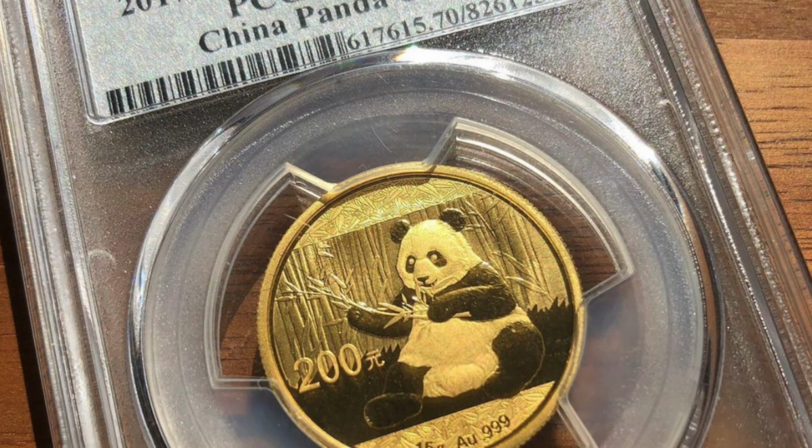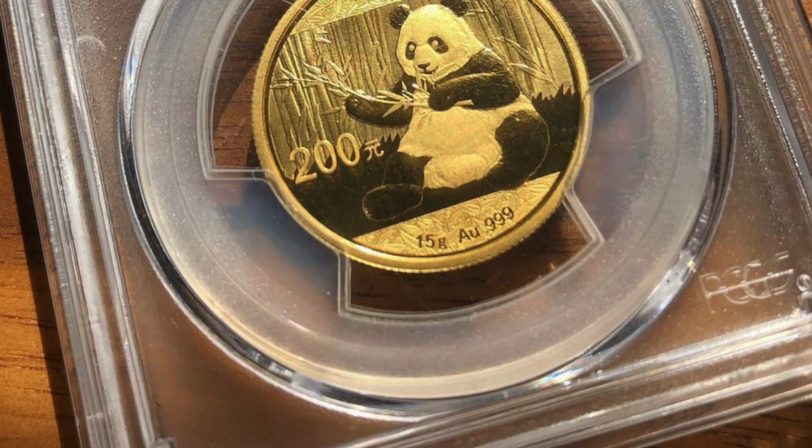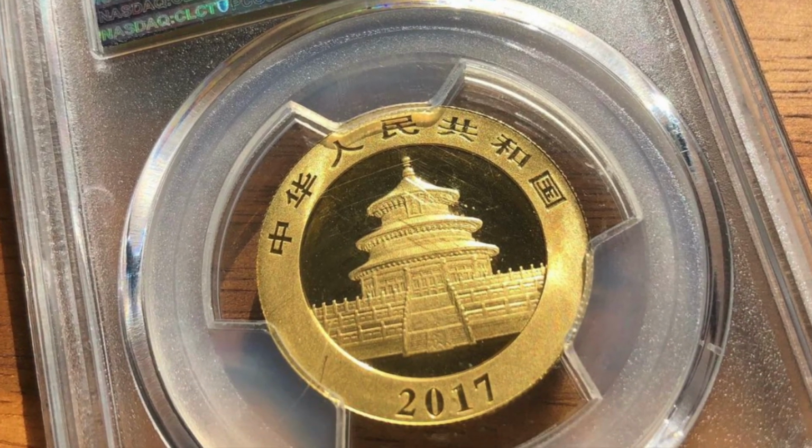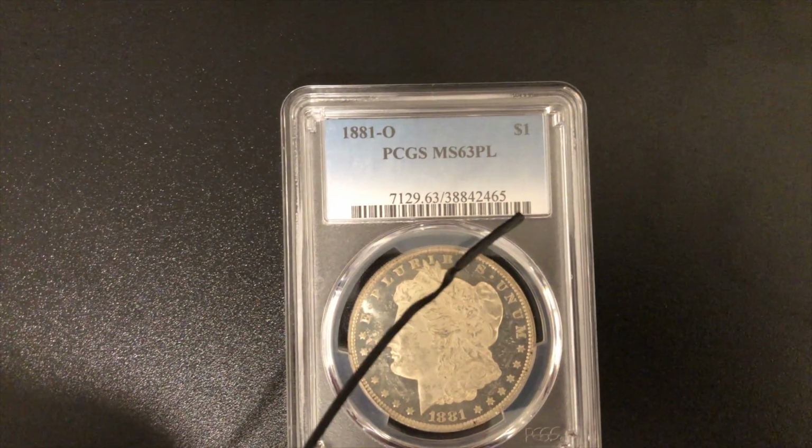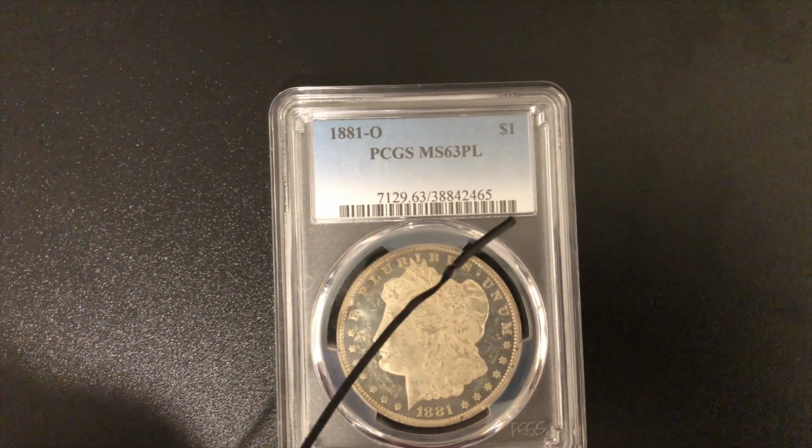From the very beginning of this channel, I have always said that I don't advocate for buying graded modern bullion, simply because the premiums are so much higher than the raw version. But this serial number rabbit hole has shown me an added benefit to graded bullion. Graded bullion is different to me from collectible coins. I've always liked graded collectible coins. Not only is the coin protected and sealed, but the grading agency is verifying that this coin isn't a fake and it is what it's supposed to be.